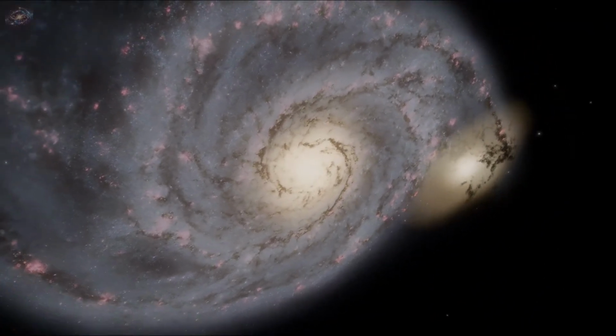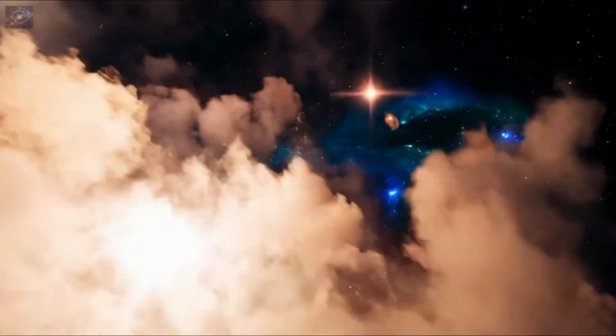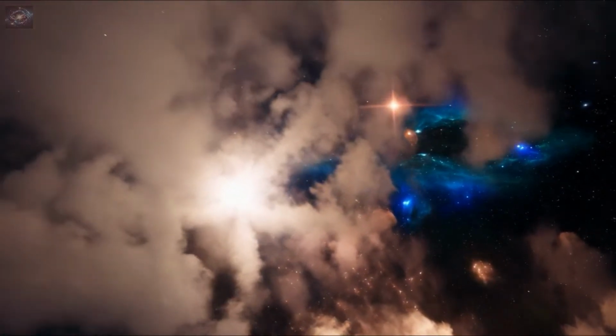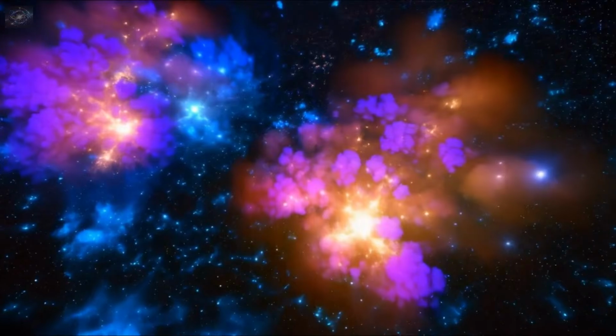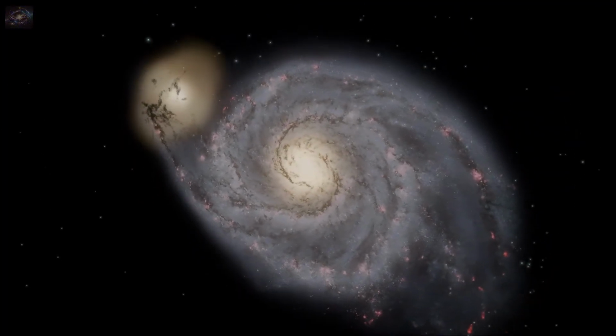This data reveals how generations of stars have enriched the galaxy with heavier elements, a process known as chemical evolution. These elements, forged in the cores of stars and released during supernovae, are the building blocks of planets, life, and even ourselves.